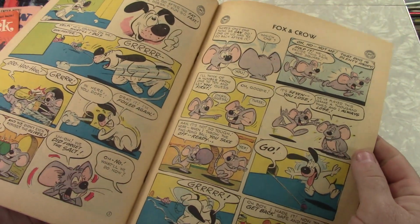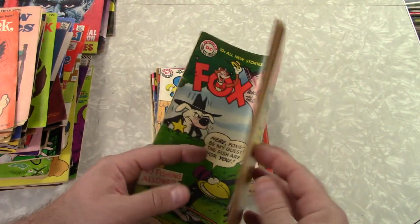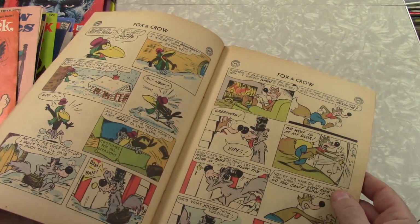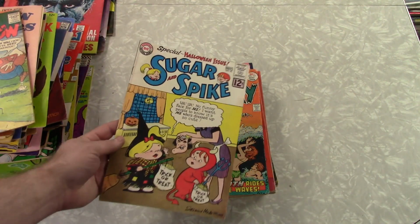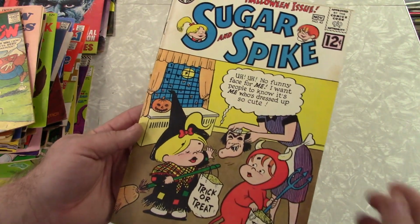They're kind of hard to put a run together, at least of nicer ones. And I would say VG on this, 4 to 4.5. Nice page quality. And here's another one that always sells. Again, hard to get.